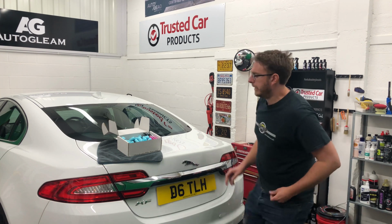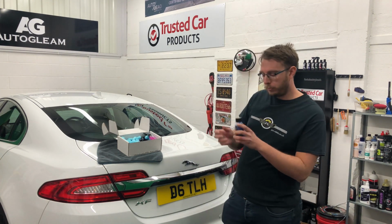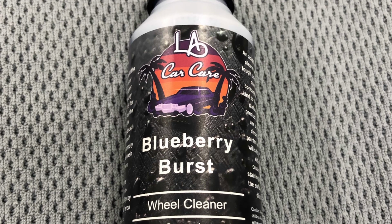Next one out of the box is from LA Car Care, another one completely new to me, called Blueberry Burst. It's a wheel cleaner, as the name suggests.